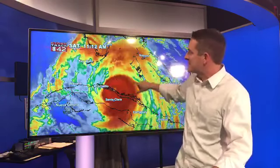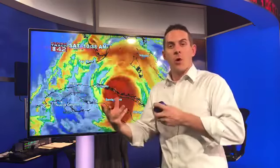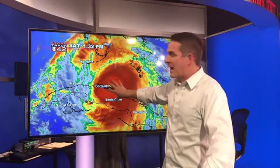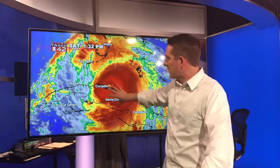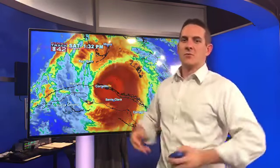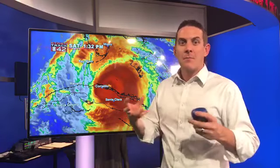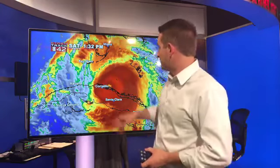This is infrared satellite, which means we can see how cold or warm the clouds are. And that's important because the deeper red here means the colder cloud tops are starting to congeal around the center, and that means that we have elevation, we have lift, we have stronger storms in the middle of the hurricane. That means that it's still mature, it's still forming into a pretty good sized storm.